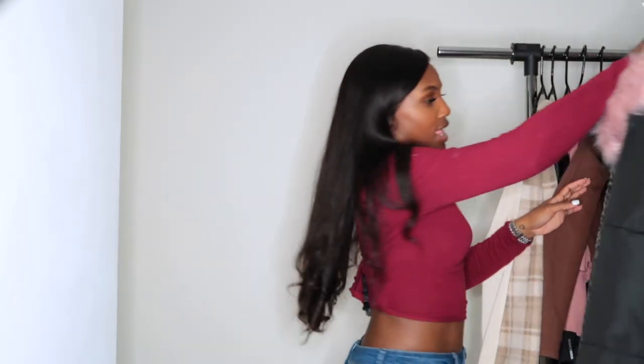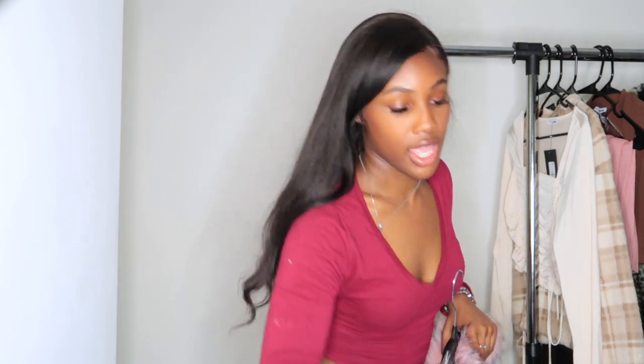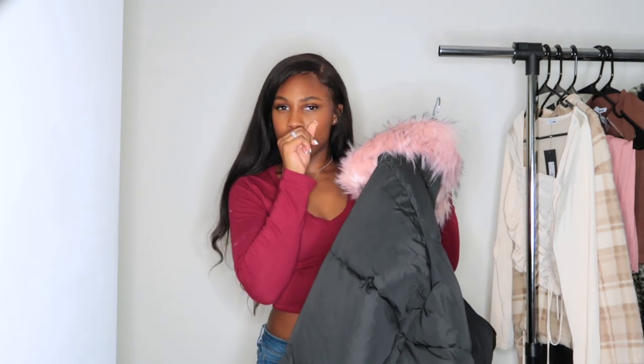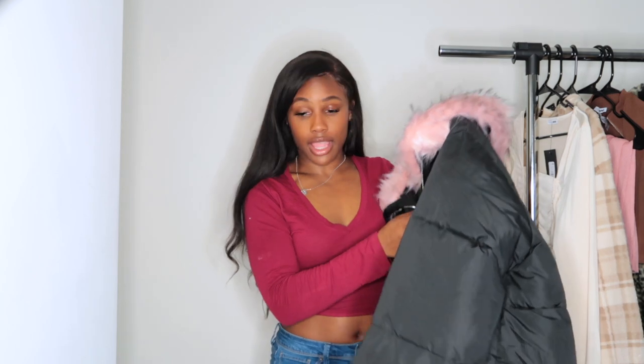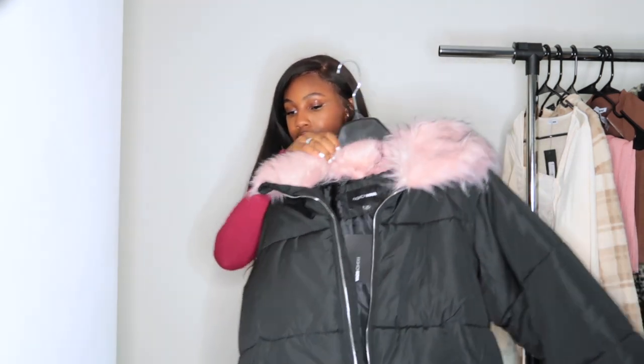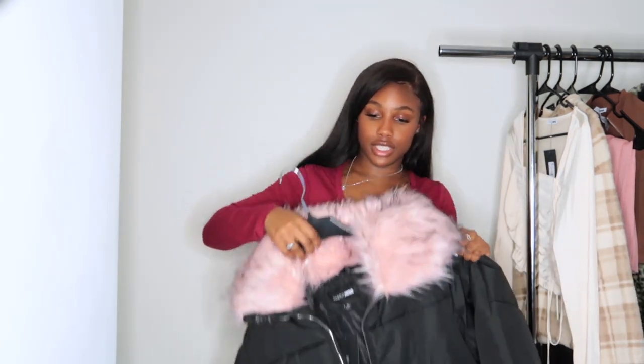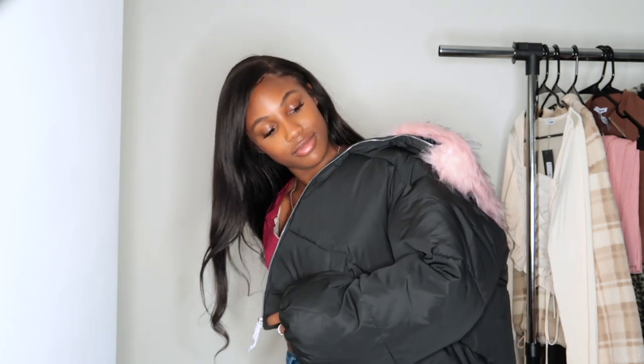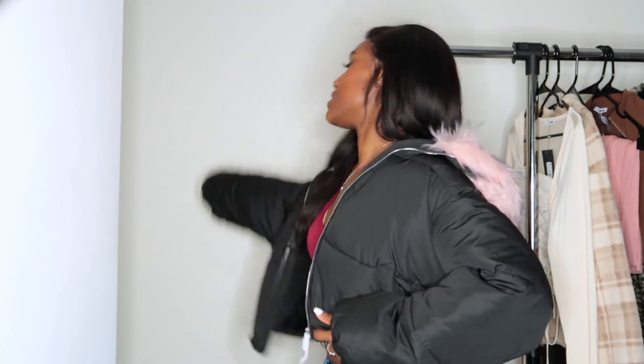So the next jacket, let me see. The next jacket is called the High Profile Puffer Jacket in the color black. I think this comes in a different color. I wanna say it came in pink. Whatever, I might be lying, but this is the coat. It's cute. This is also a size medium. I love puffer coats, so this is my style.